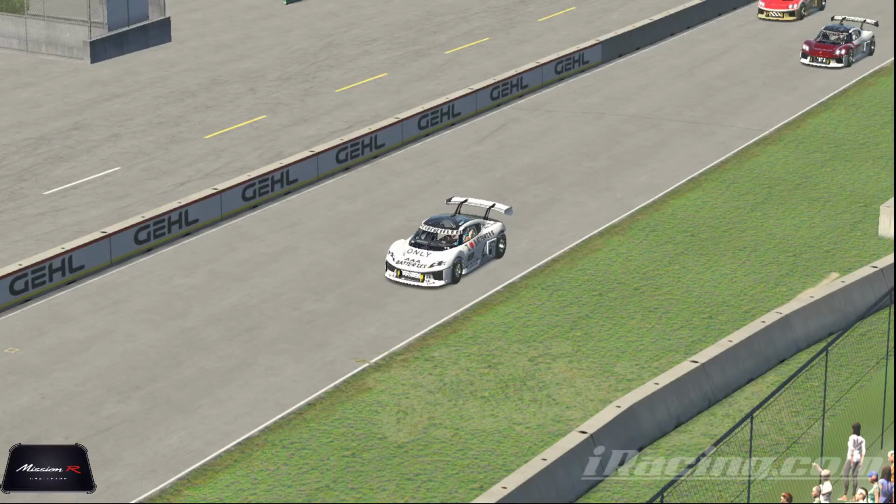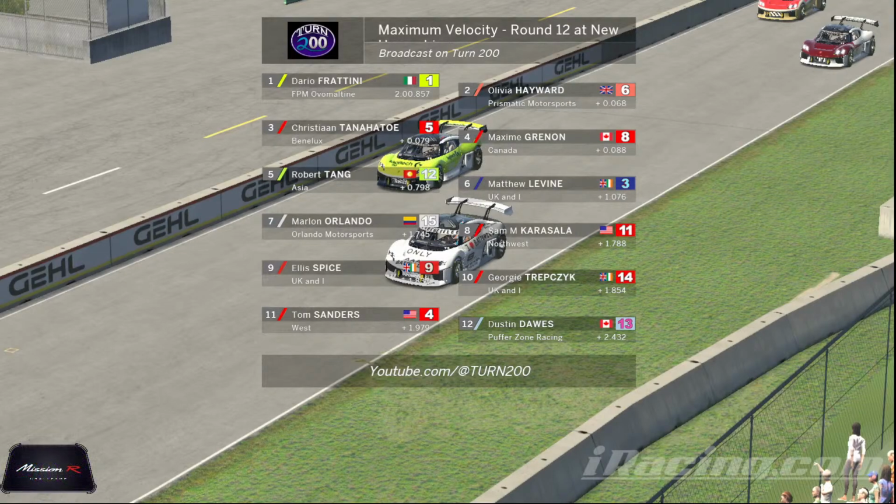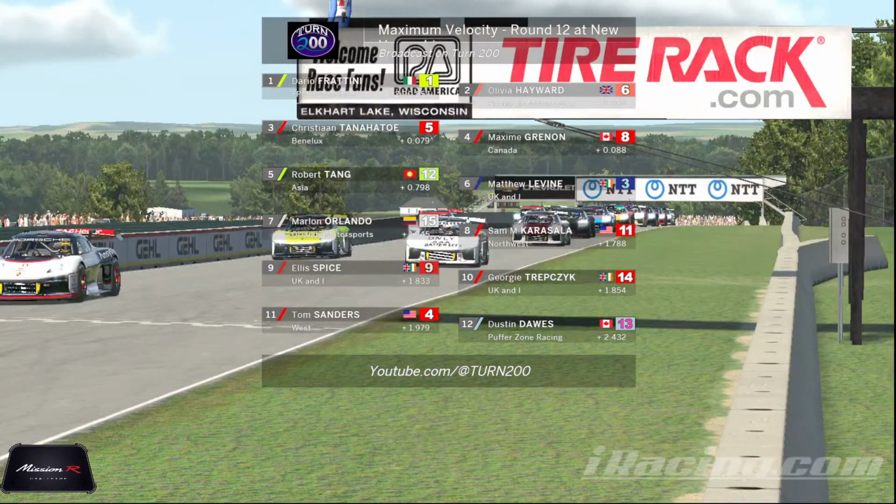I'm expecting about 9 to 10 laps here. And it's already time for the starting grid. And here it is. Dario Frattini, last week's broadcast winner for the top split at Alton Park, has claimed the pole here around the big 4 mile. It is then Olivia Hayward, the current top split points leader for the Mission Art Challenge, on the outside of the front row. Christian Tanahato, I know I'm pronouncing that wrong, I apologize, qualifies third. Maxime Grenon, a podium finisher from last week, will start in fourth.